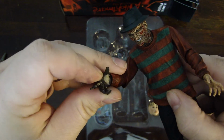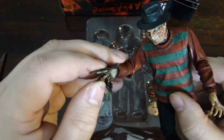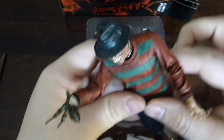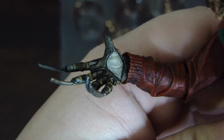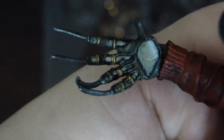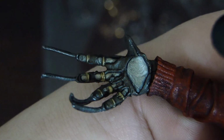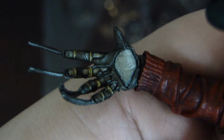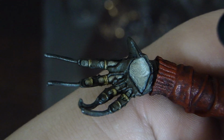But other than that, even his hand, I don't know if it's just because I never noticed, I guess I never actually noticed the skin of his hand in any of the movies, but this one, as you can see, it's just so gray. Like, at least do some kind of burned flesh tones or something, but it's just so gray. But then again, like I said, I never noticed his actual hands in the movies.